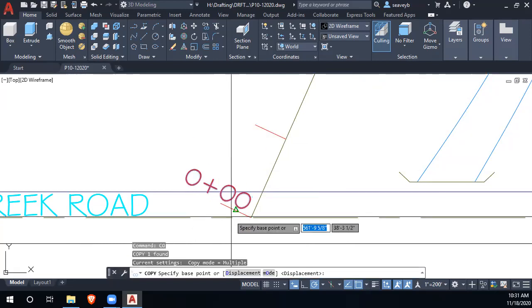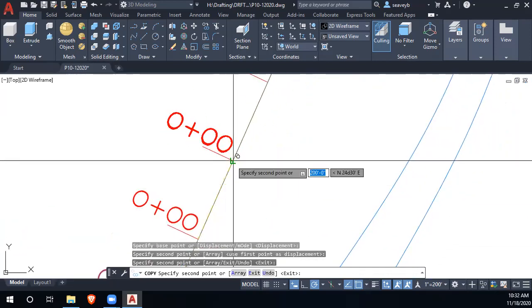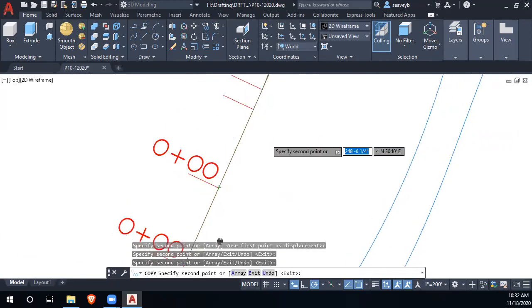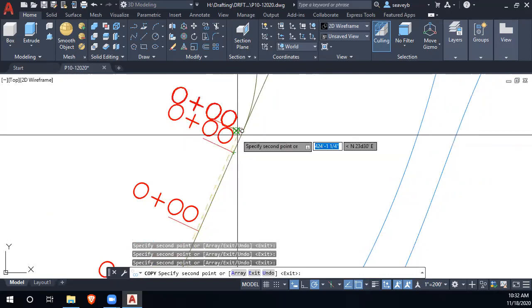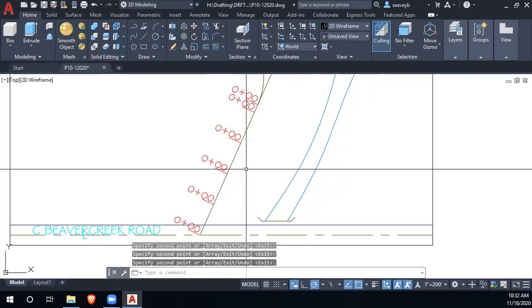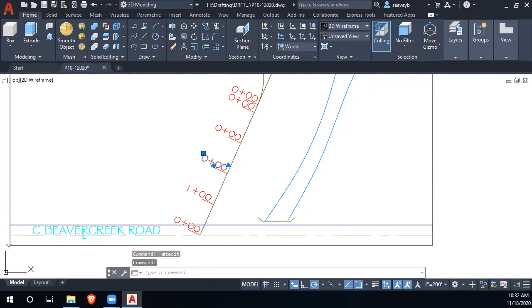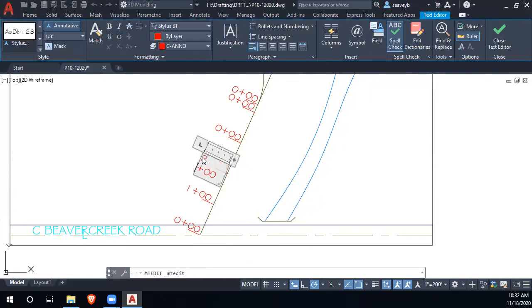So I'm going to copy this and just edit the text. So we just copy it from base point to endpoint to endpoint. There and there. Okay, we'll stop there. That's the 100 station, 200 station.